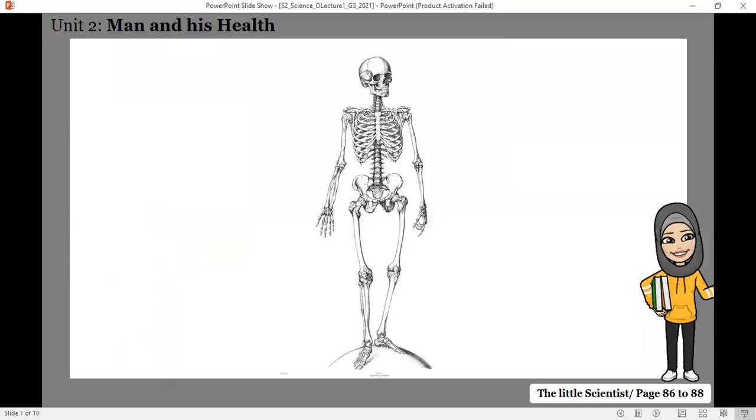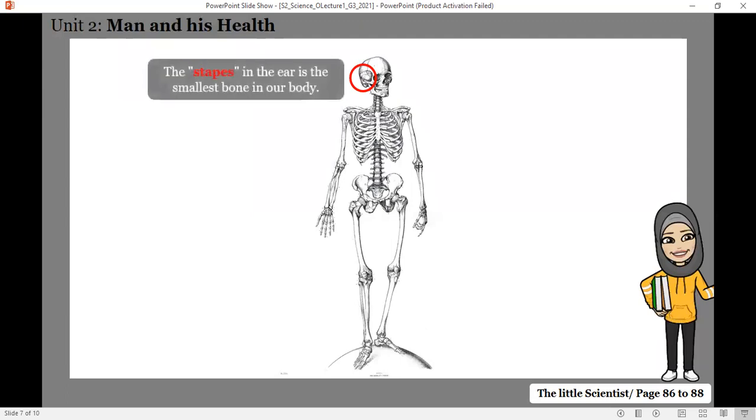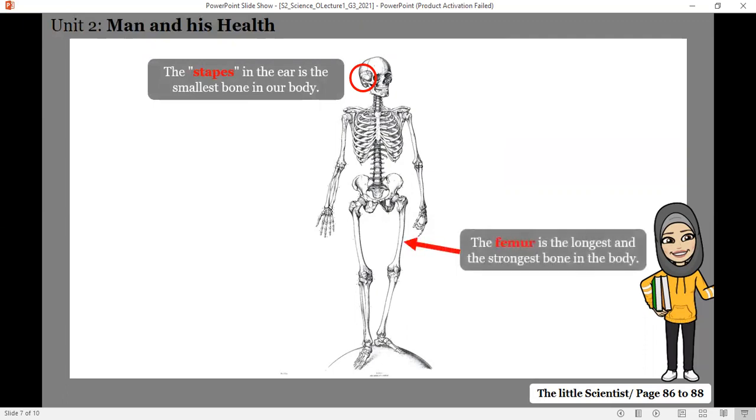Let's take this. Here is your skeleton, okay? Inside the body of each one of us, inside your body, you have a skeleton like this one. The smallest bone is found in the ear and it is called the stapes. The longest one is the femur and it is found in the thigh.